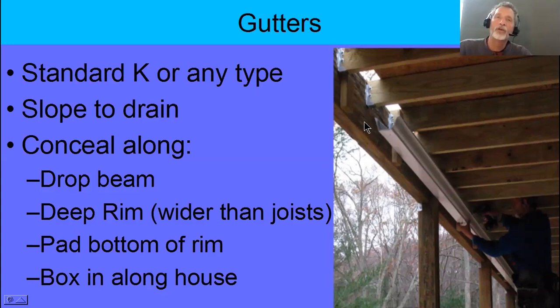Now imagine you're going to do a 2x8 frame deck with 2x8 joists. You could put a 2x12 as your rim beam, a rim joist. And that way the gutter can be attached to that drop rim, so that you've got a place to attach it and to conceal it, because you can box around it with either some coil stock or just with some framing and trim boards right around it.